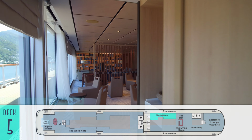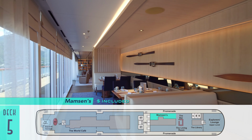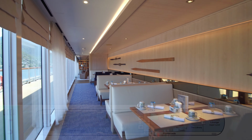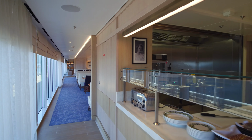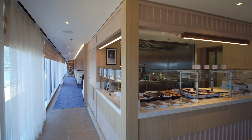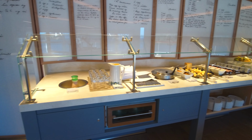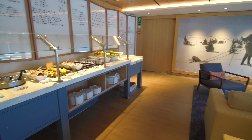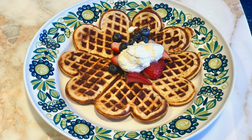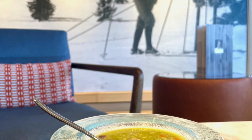Mamsen's is an homage to Mr. Hagen's mother, and is another improved venue since the ocean ships, with a more dedicated dining area, an expanded series of buffet stations, and of course the Norwegian-style bakery's timeless waffle is still showcased, as is the venue's signature split pea soup.